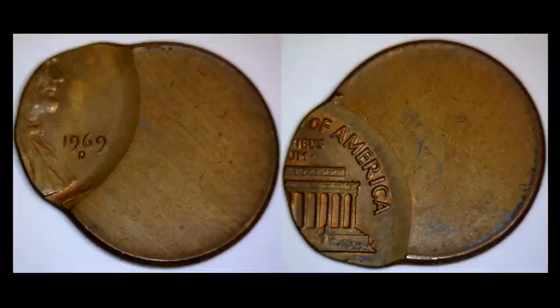You have a full date. It's very strong. No damage on there. This is a prime candidate for some sort of off-center strike collection. And this one sold for $53.48.